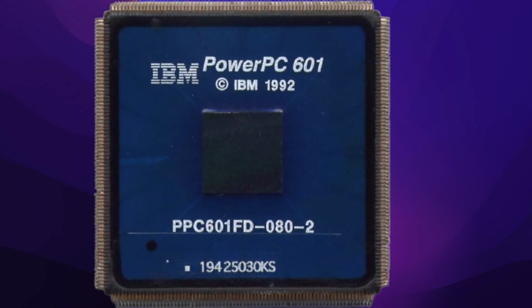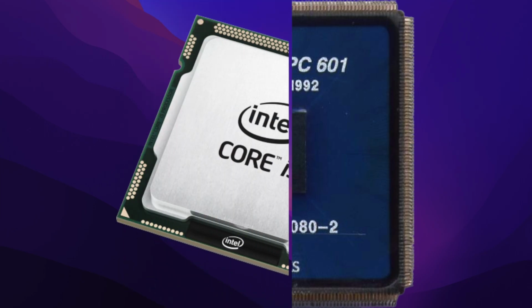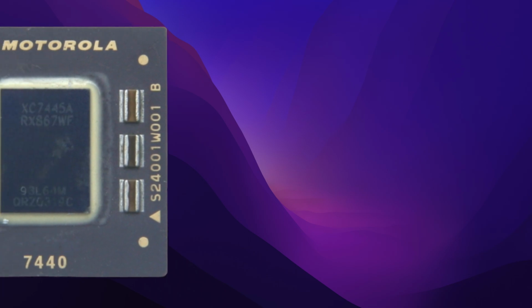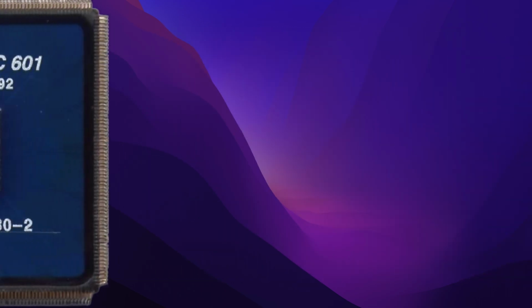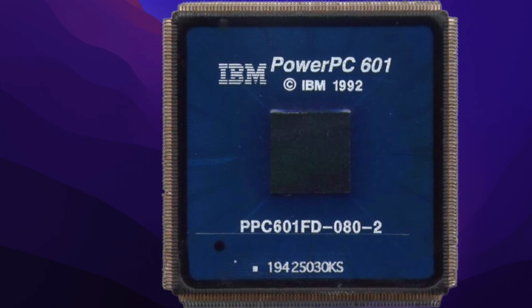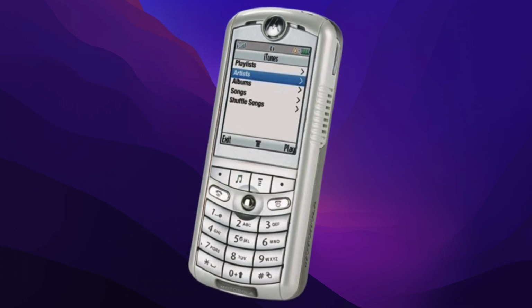In 2006, before the iPhone, Apple transitioned from PowerPC to Intel. Before PowerPC, Apple used Motorola processors in 1994. Apple transitioned to PowerPC because they were a lot better than Motorola's. However, this was not the last time Apple has partnered with Motorola. I will explain that in a future video.